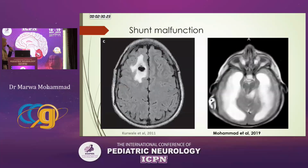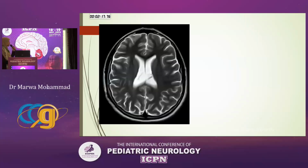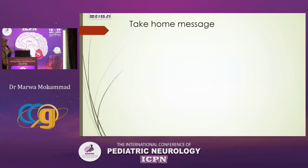Here, this shunt malfunction is in the form of cystic dilatation around the shunt itself, and the shunt reservoir with collection around. In this conventional 2D image alone, we can detect whether the shunt is good or not. But again, using the 3D T2 drive, we see the shunt with membranes around, so it is a non-functioning shunt. Again, it's membrane around. So, take-home message.